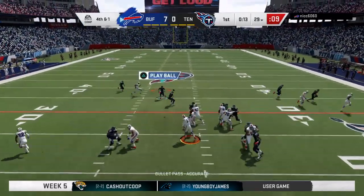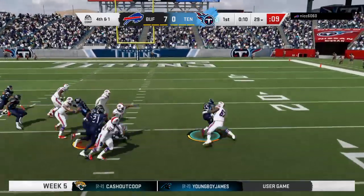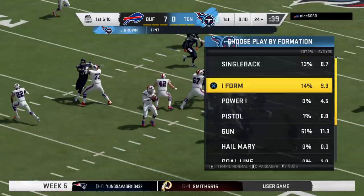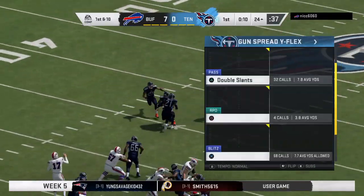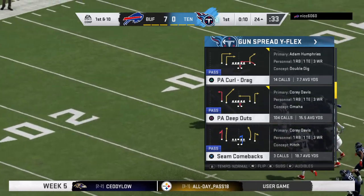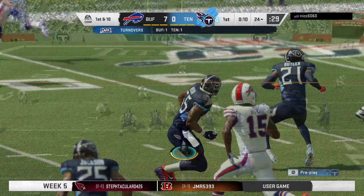They do go for it. Here's Allen into heavy traffic, and it's intercepted. Picked off near the 34. And he'll return it to the 24-yard line. Intercepted. The Titans take over 1st and 10 at the 24-yard line.